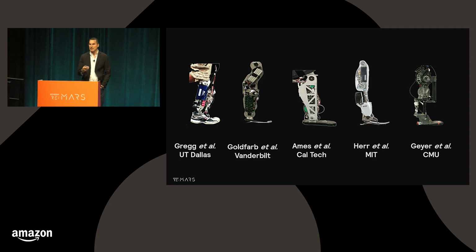Fortunately, we have many groups around the world studying the control of bionic legs. Here's a few examples shown on the screen. But before someone can study the development of a bionic control system, they first have to build a bionic leg, which is why each of these are different. And that's a problem for two reasons. One, it's incredibly inefficient for the field. We're spending hundreds of thousands of dollars and years to build one of these. And then it happens again and again.